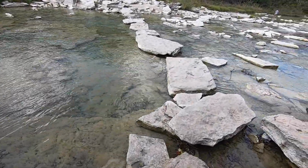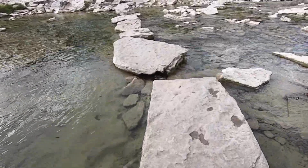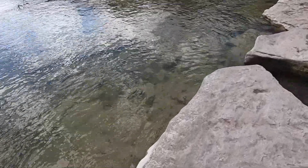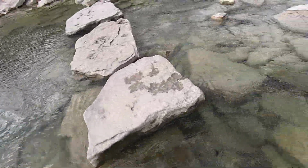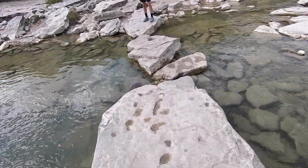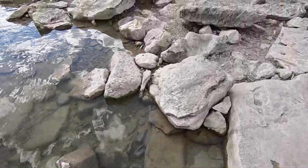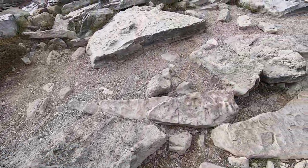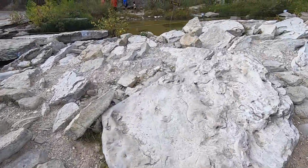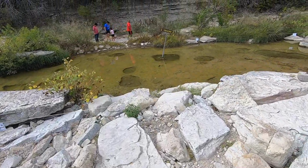And we're going to go across these rocks to the tracks. Very, very clear water here. Hello, Willow. And right up these rocks, and here are a bunch of dinosaur tracks.